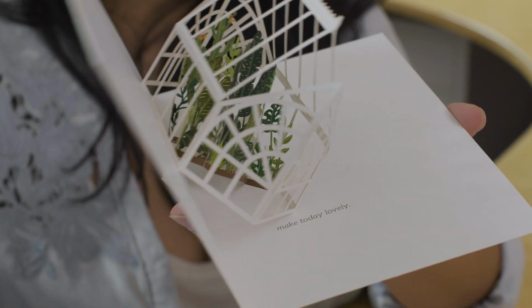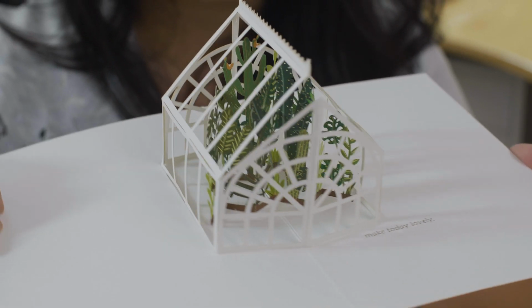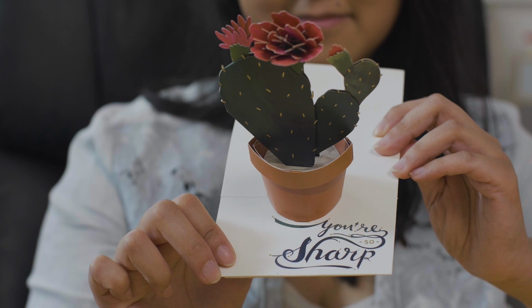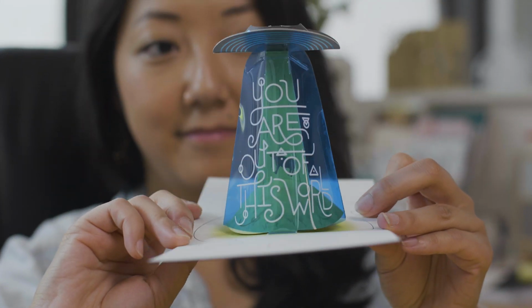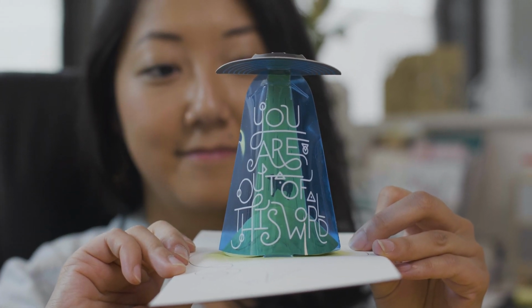There's something really magical about pop-up cards to me. When you open a card and close a card, and see how all the structure, the three-dimensional structure, folds perfectly inside the little card, I think that's so magical.